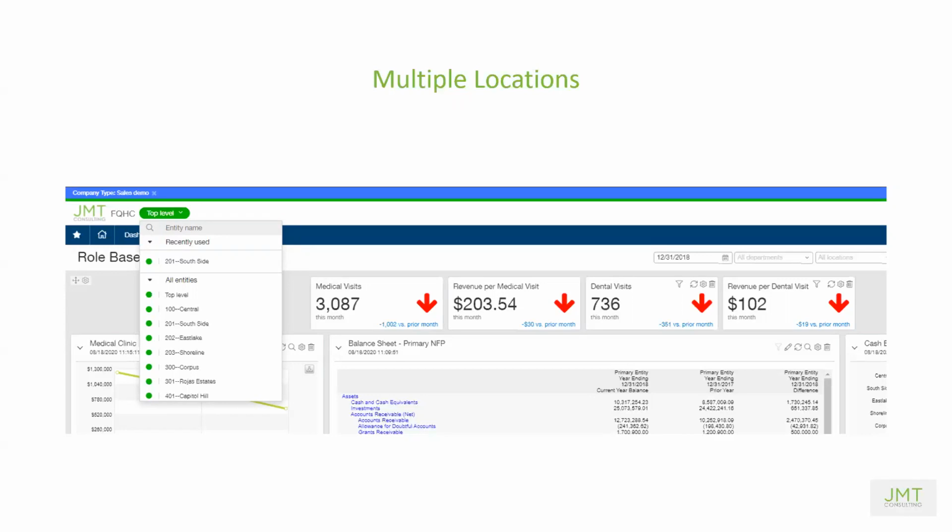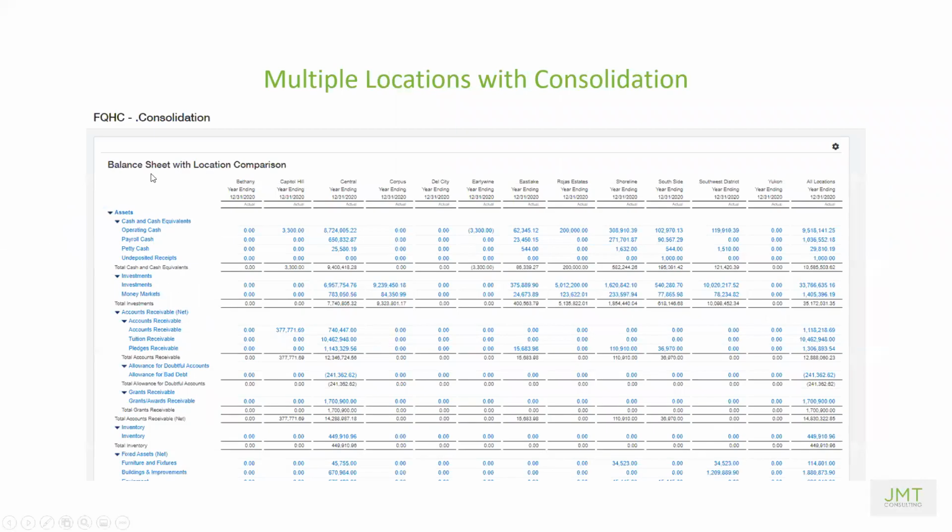And because you're able to do that from one location, you can have a top level, as you can see there, that can manage each of those, but also individuals and offices within the particular entities can manage their portion of it as well. Then you're able to bring all that together for consolidation. In this particular balance sheet, you have your balance sheet accounts down the left column, and then across the top we have the various locations for this particular organization, and then a consolidation of all that information available.